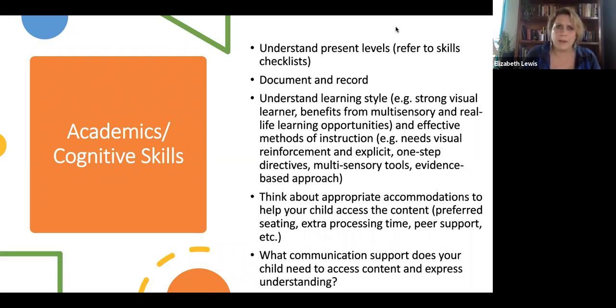Think about appropriate accommodations that will help your child access content. Whether that's preferred seating, to limit other distractions around the room, to be able to focus on content, to be a little closer to the teacher and feel a little more involved, or to access the content because maybe there's a visual challenge or impairment. So understand the different accommodations that will help your child access content, and think of those ahead of time so that you are preparing as much as possible.